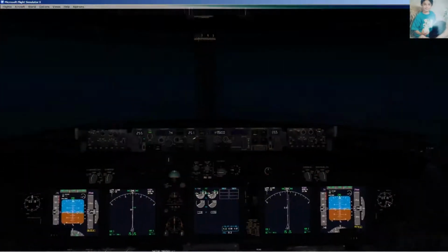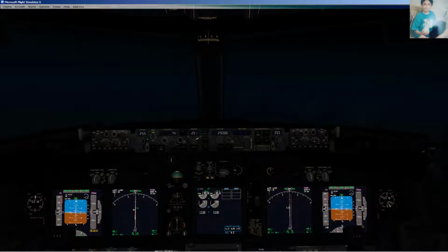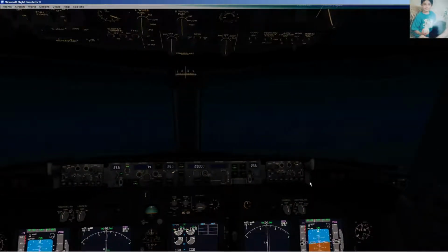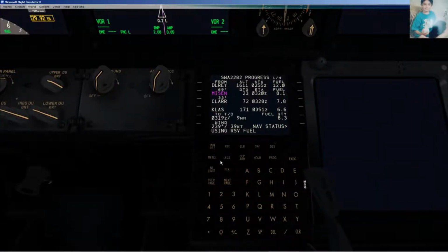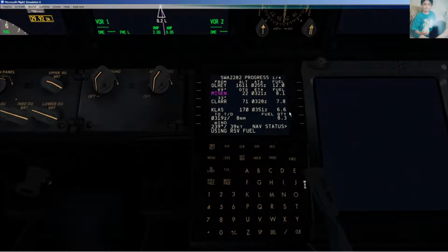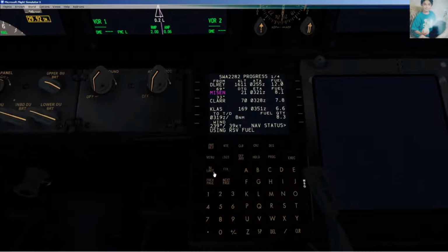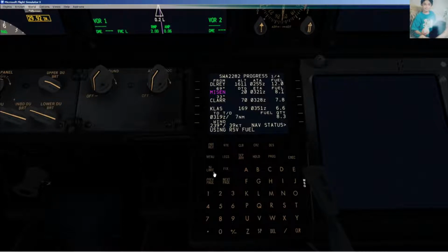So let's go ahead and do the descent checklist here. Pressurization is set to landing altitude, which is 2,180 feet, which rounds to 2,200. Recall will check. No, we're good there. Landing data. Let's go ahead and... It says at Las Vegas we're going to have 6,600 pounds of fuel when we land, so we'll go 6.7. And we're at 129,800.